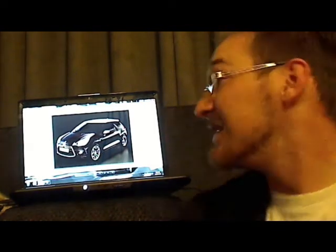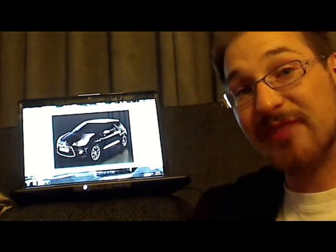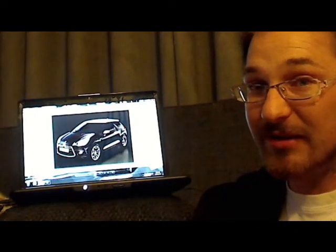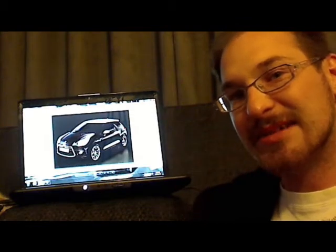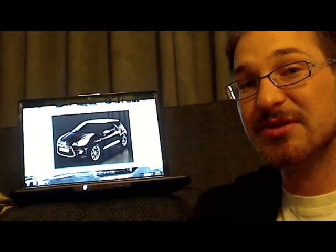Why do I say that? Because this is one amazing looking car. It looks like a short, fat, stubby hatchback. But you know what? Slap some big wheels on this thing, drop it down to the ground, and you got a new age Volkswagen Golf.